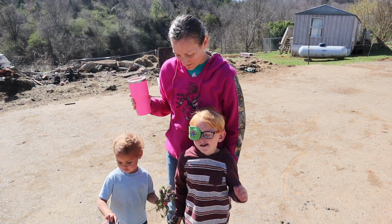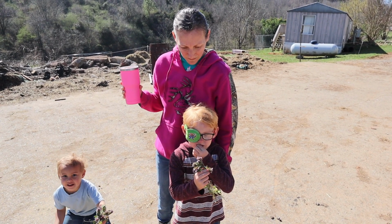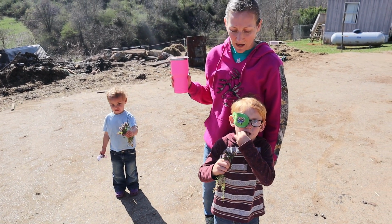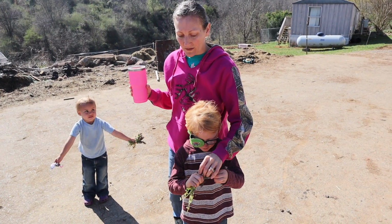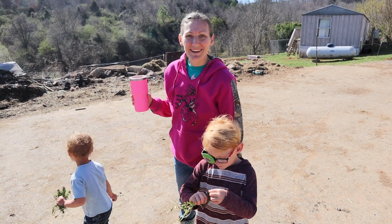What is that you have in your hand, Jacob? Yum, yum. It's purple dead nettle. Do you have some too, Hopi? It's really good for you. It's good for chickens. You can make tea out of it. It's called dead nettle because it doesn't sting. So it's in the nettle family, but it doesn't actually sting. So that's good. Otherwise, they wouldn't be eating it.